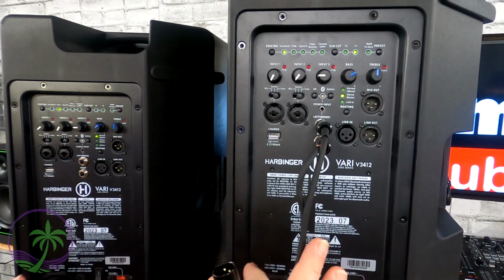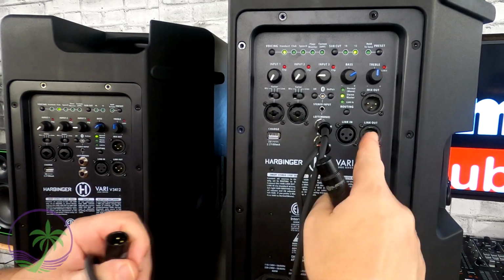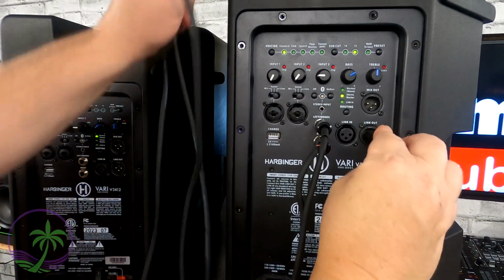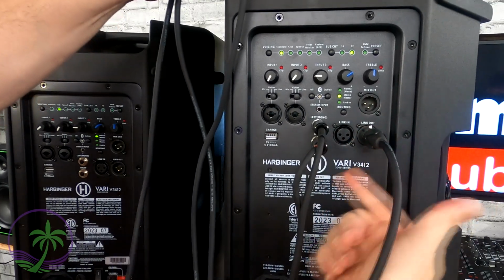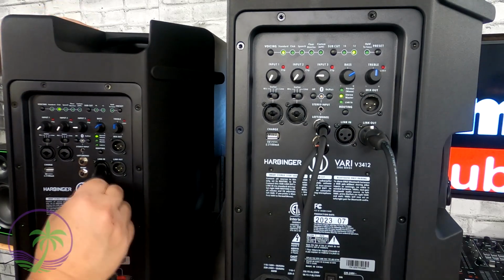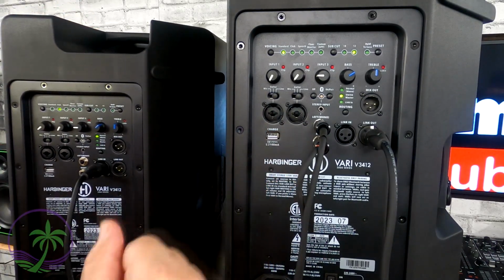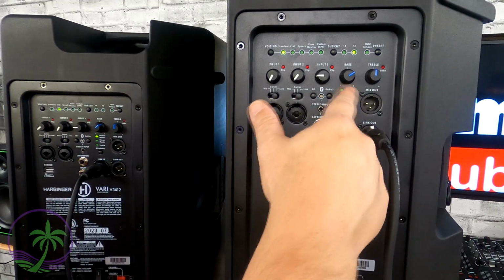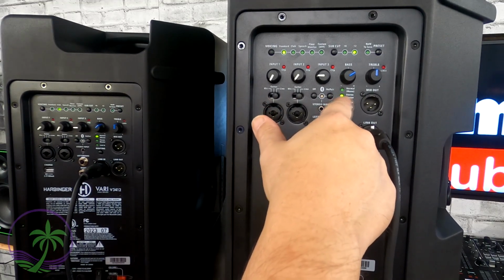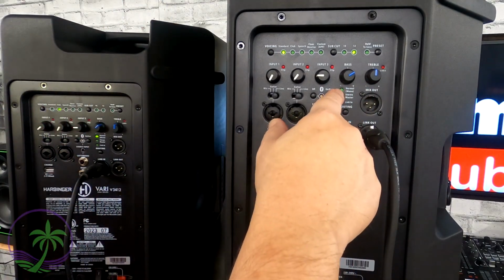So how easy do we do this? If this is our main speaker and this is our secondary speaker, we're going to come out through the link option here, out of our main speaker. We're going to go into our secondary speaker just like this, and we're going to plug that right into where it says link in. It is that straightforward. So now all we need to do is tell the first speaker that we want to be in our actual stereo master. That means we're going to have a left and a right option here. So that's stereo.